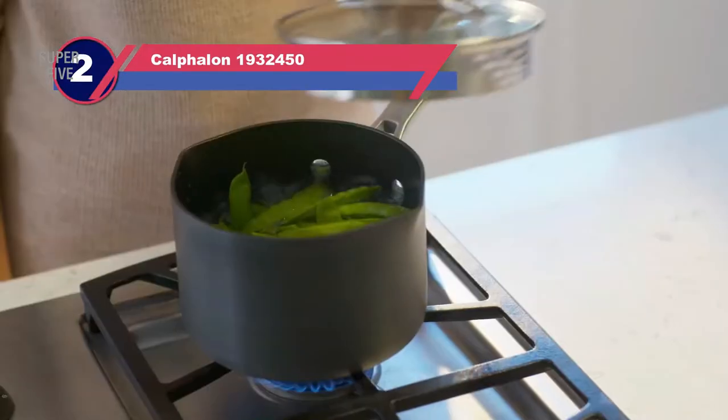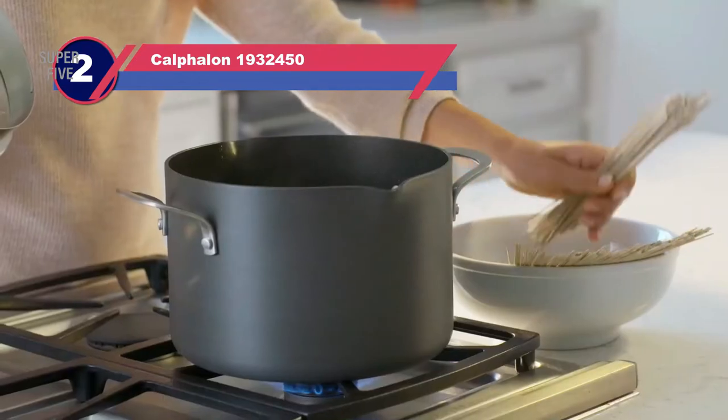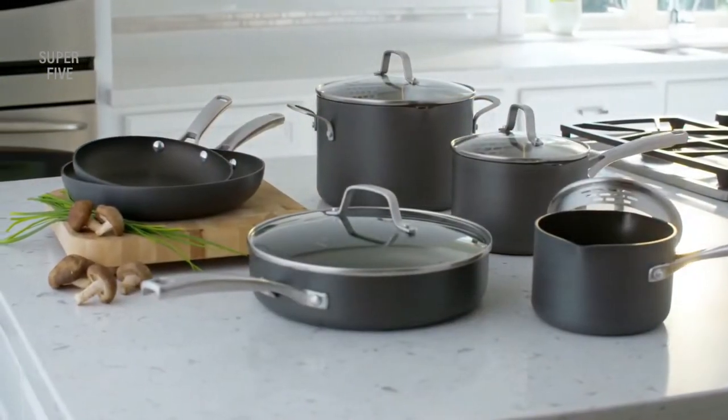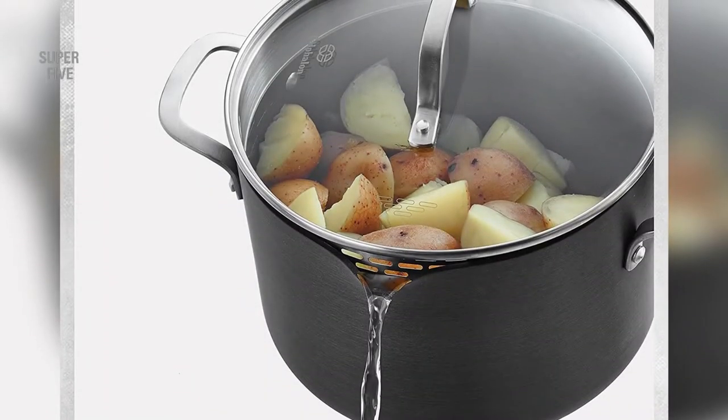Number 2. Calphalon 1,932,450 Chili Pots. While you will find tons of options out there while looking for a chili pot, you will not have any luck if you want oven safe. But we managed to find one that excels in overall performance. And yes, it is from Calphalon.